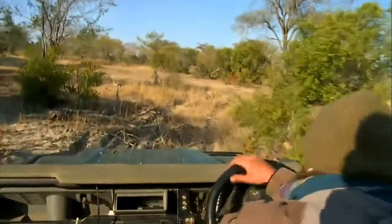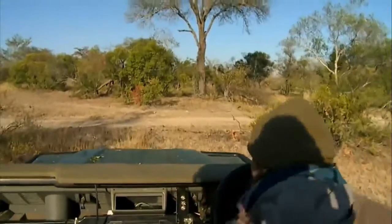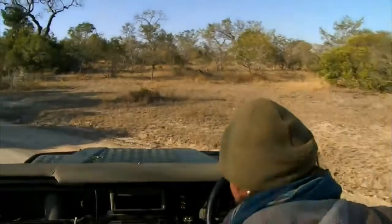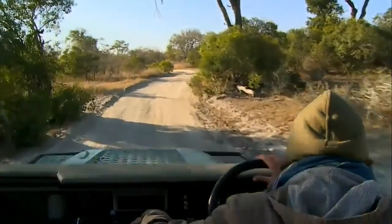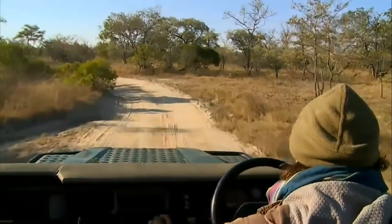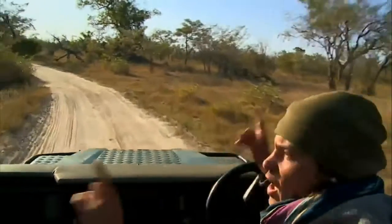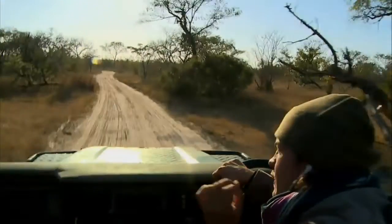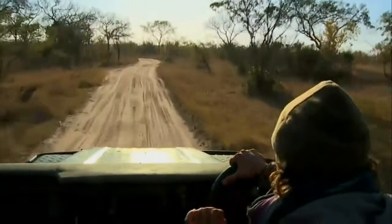And off we go. And that call is the woo call. That's quite often what they do when they have been separated, and that's their contact call so they can find each other. Again, guys, sorry about the speed, but if we don't move, the chances of seeing those animals again are very, very slim.